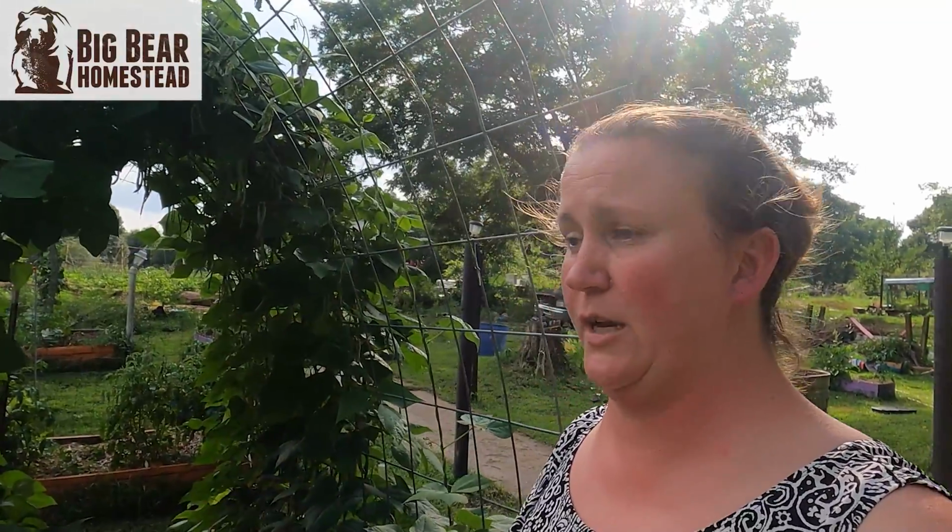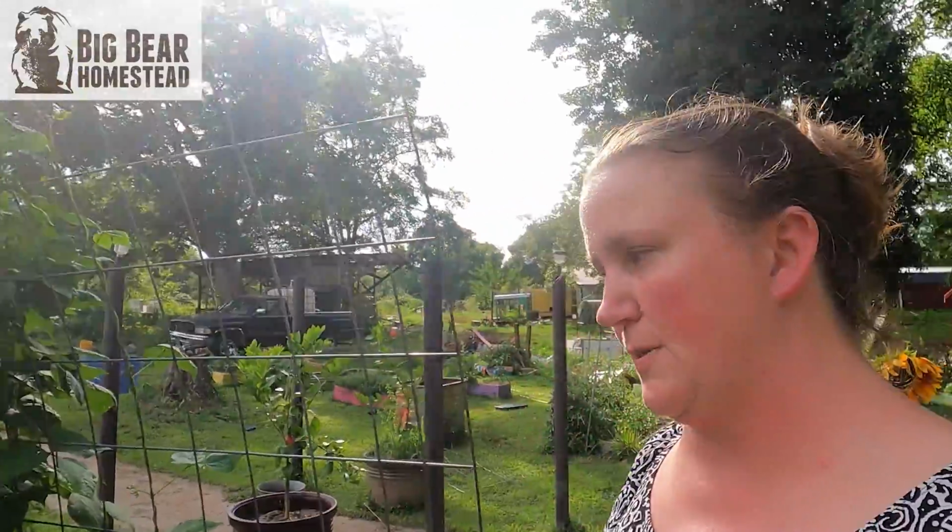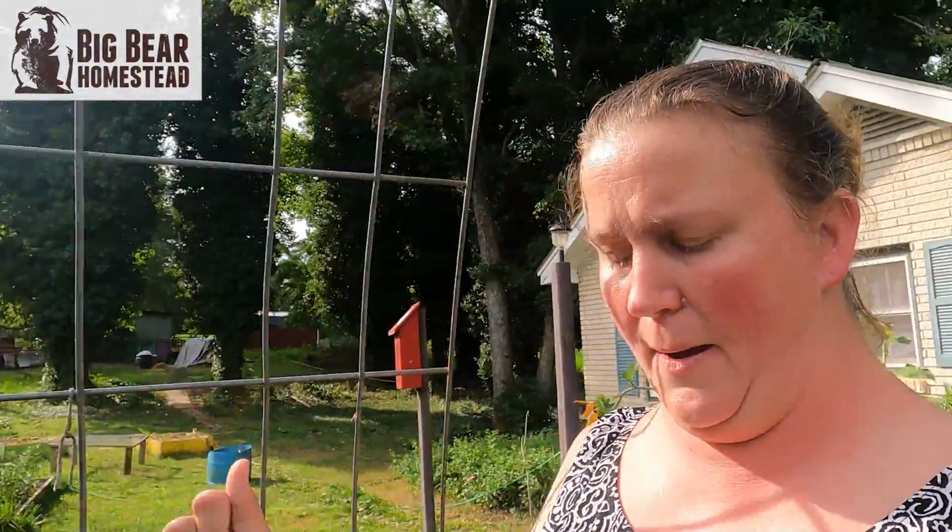Now, the last thing before we go into the big garden is the bean trellis. Now, everybody's bean trellis every year seems to be epic. But I'm gonna tell you, I'm pretty proud of this bean trellis. We have had so many beans on here, and I know there's always this discussion about bush beans versus pole beans. People don't like pole beans because then they have to string them when they snap them.